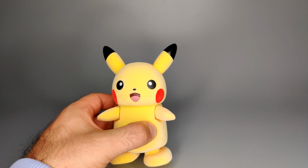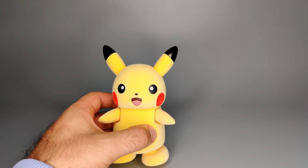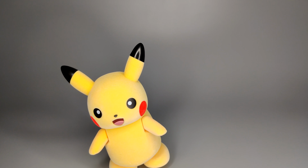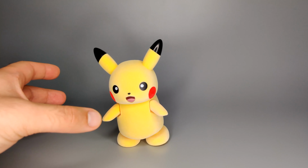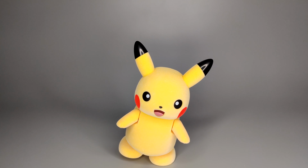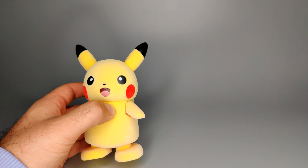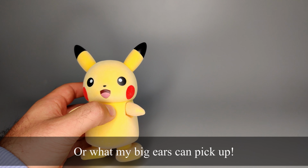Now I have to pause just to give him time to respond back to me. I don't need to say anything directly to it. And I don't need to even say his name. I can even clap my hands, like this. So many different noises will activate the Pikachu, which is quite cool. And again, if you've got a small child, then they'll probably have quite a lot of fun having responses back from Pikachu in a very, very cute manner. So I will continue this video with every single sound that I've identified that this Pikachu can do.